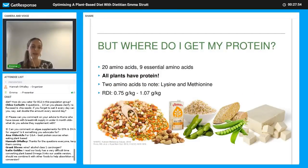So the most common question would have to be, where do you get your protein from on a plant-based diet? Well, the shocking news is that all plants have protein, even fruit has protein. Now, I'm not trying to undersell the importance of protein in the body, but a little bit of common sense here goes a long way. If we have a look at what protein actually is, proteins are made up of 20 amino acids. Over half are non-essential, meaning the body can actually make them by itself, but 9 are considered essential, meaning that we have to eat them in our diet.